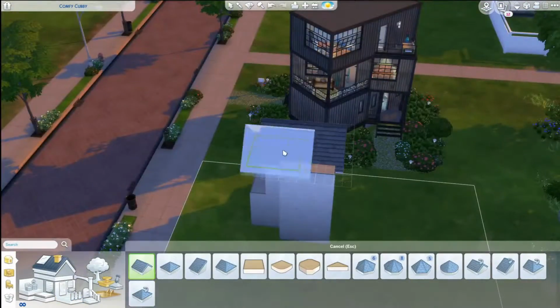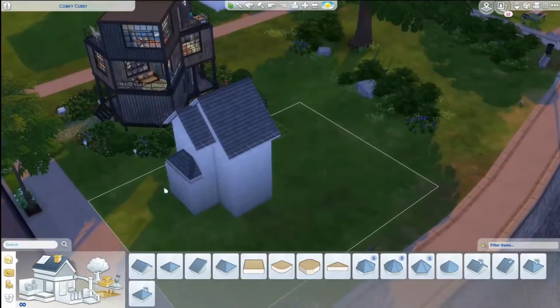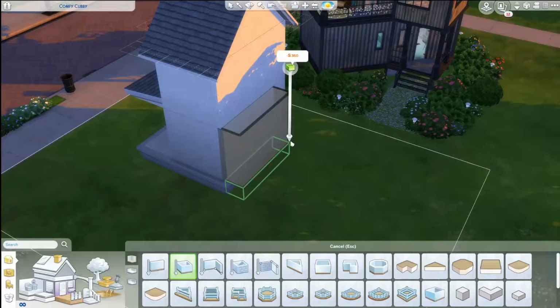So today I am doing another speed build. Like I said, I do want to do more of these. It's just that I'm a slow builder and then I have all this footage and I get overwhelmed with the editing process.